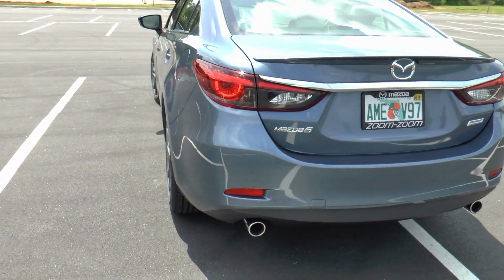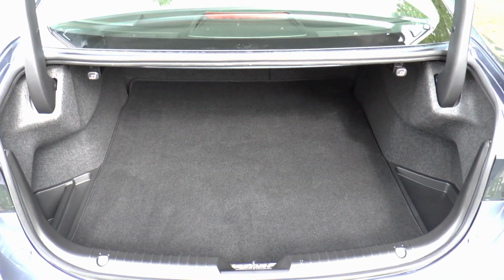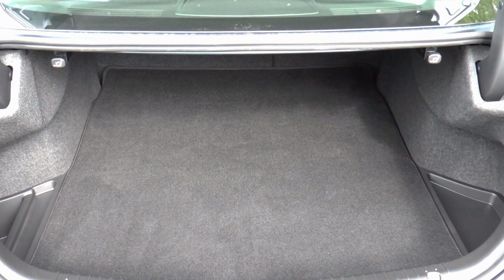And as we open the trunk, you'll find 14.8 cubic feet of cargo space available, with even more if you fold those rear seats down.